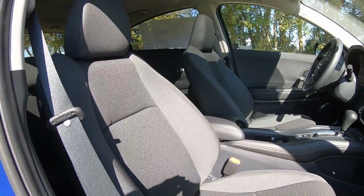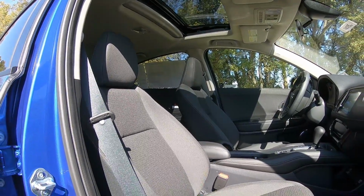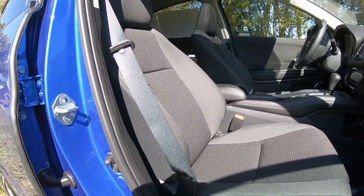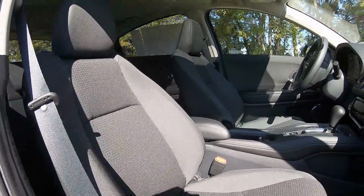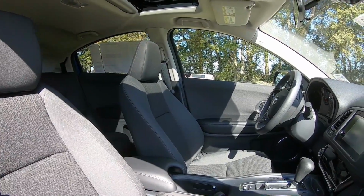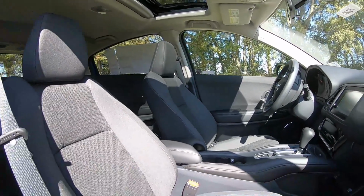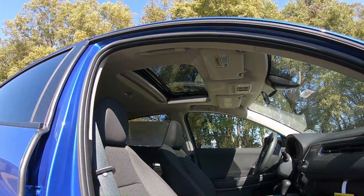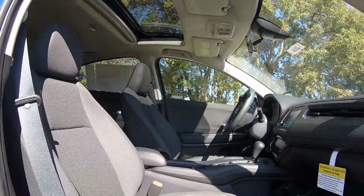But here's what you have with the seats. Very comfortable materials here. And I'll tell you what, I do like the fact that there's a reasonable amount of bolstering in these front seats. Not that you're going to need to go tracking this car. I don't think that's going to go too well, but who knows? It might make for a good viral video if you're a YouTuber.